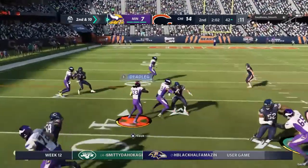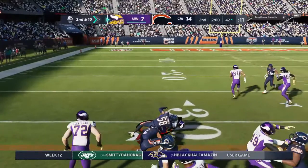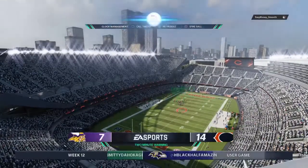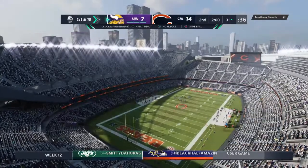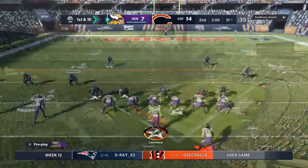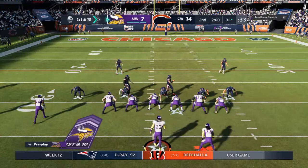From the shotgun now, here's an inside give. And he gets it inside the 35 and just shy of the 30. We've hit the 2-minute mark of the second quarter, 14-7. Line of scrimmage, the 31 now on first and 10.